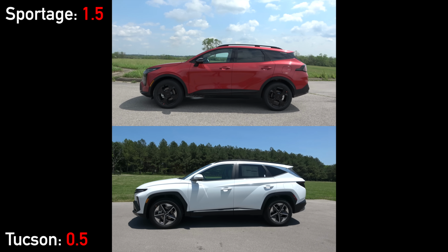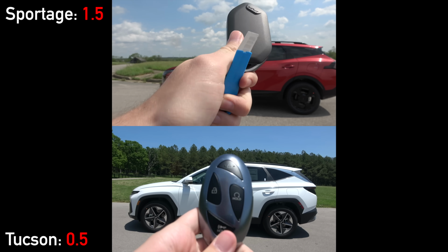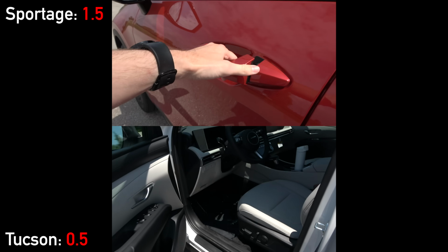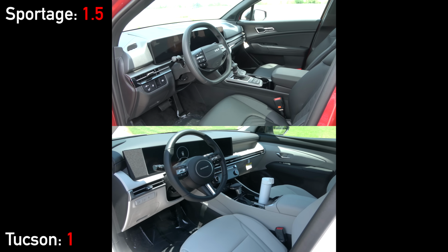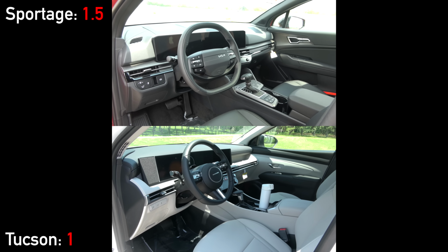So walking up to the doors, both will come with smart entry systems and remote start from the fob. However, only the Tucson has sensors behind the door handles. Now opening up the doors, you'll find two interiors that are just as different from each other as the exteriors.